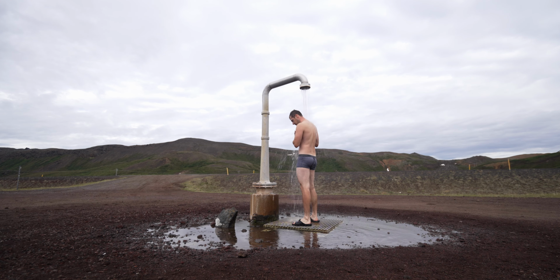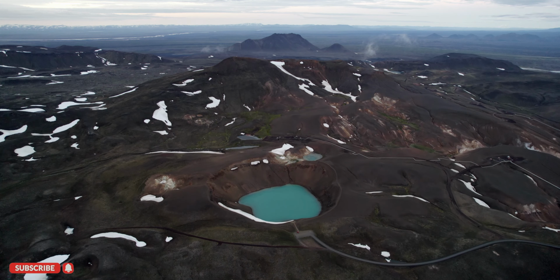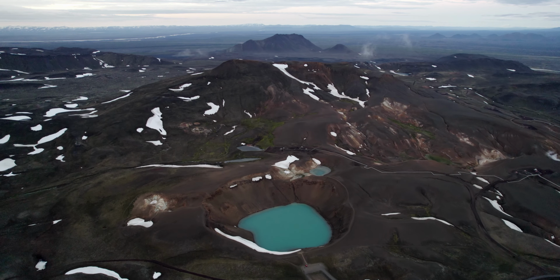But there is actually one more place. Believe it or not, there is also this cool geothermal shower right next to the road, which I'll actually let you discover on your own. The hint that I can give you is that it is not far from Víti crater, and therefore if you decide to head this direction, you just cannot miss it.